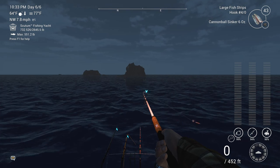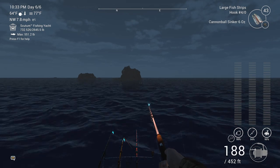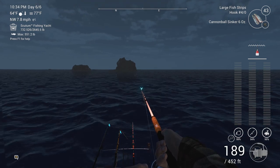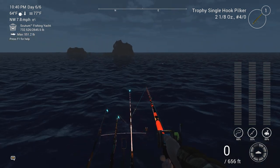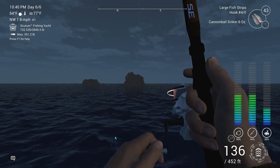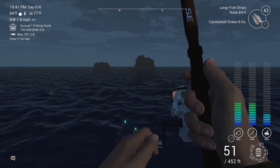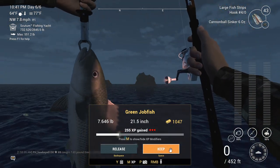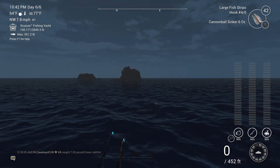Still cannot find that silly unique. I swear, starting to wonder if they exist, but I think, given enough tries, we might eventually get him here. Now we got another one here. See what it is. I think it might be another Jobfish, guys. Yep, they're definitely. Once you got the right spot, they're easy to catch. But it's gotta be right on the money there.